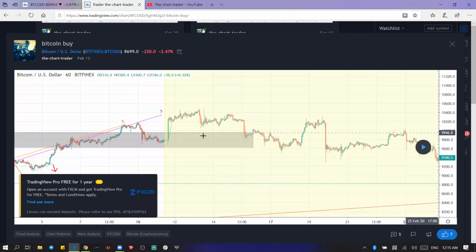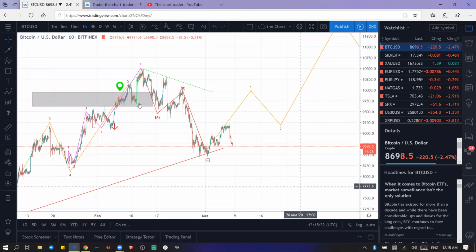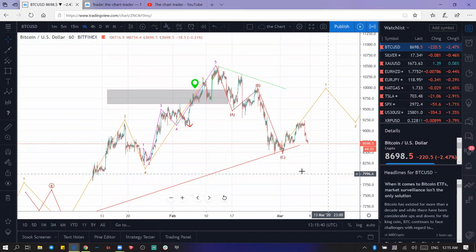Okay, so I'm just showing you here the up move. It did exactly what we wanted. Let's go back. It was this up move here. We said up move. When we said this is a correction, don't be tripped up by this. It's not going to go anywhere.